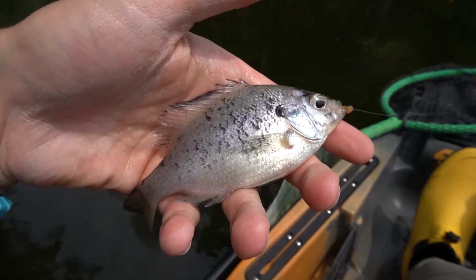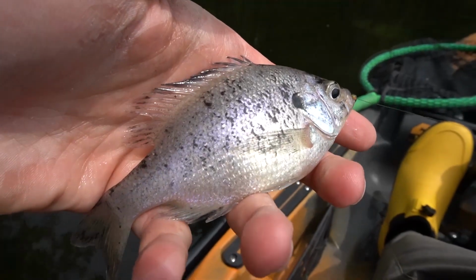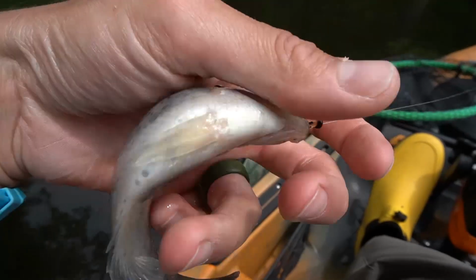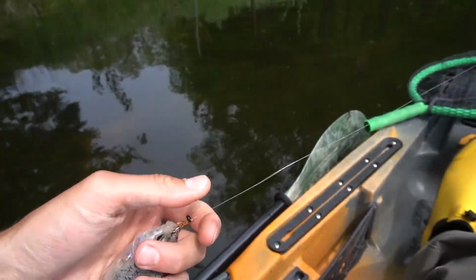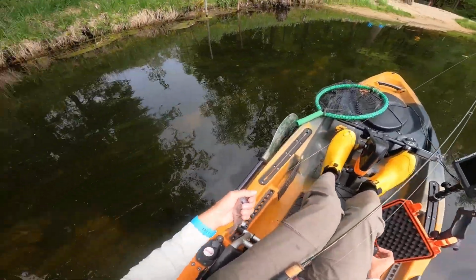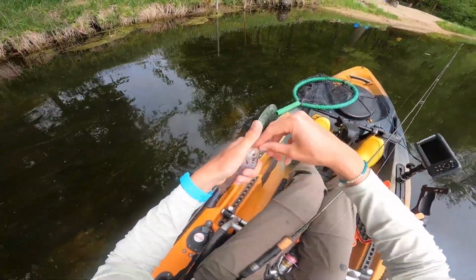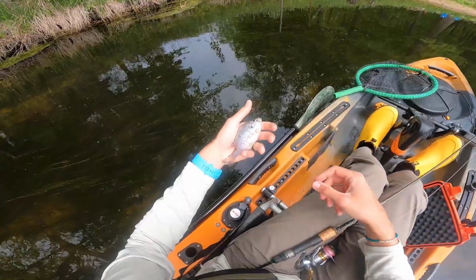It's crazy, dude. Get some high quality footage so you guys can check it out too. The colors are insane. It's literally just like an albino bluegill. I would have never expected to see that. I've never seen that in my life. Well, I don't know what causes that. I guess it's just a weird color pigmentation thing, but I better get this fish back.